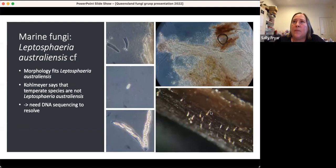And when they're ripe, when they're ready, the spores come out here. And when I dig one out and put it under the compound microscope, this is what it'll look like. This is the sort of bulb part here where the spores are formed, and they come up through the neck and out there. This is what the asci look like, and one of the tiny little spores.